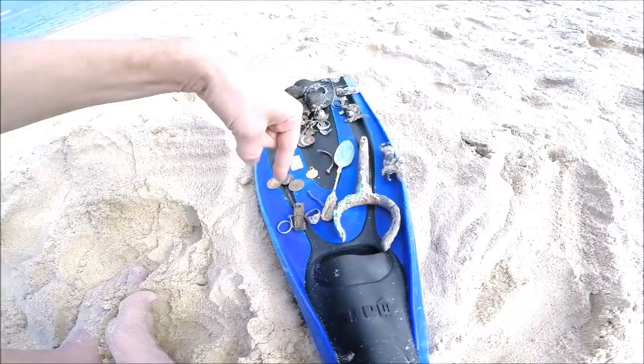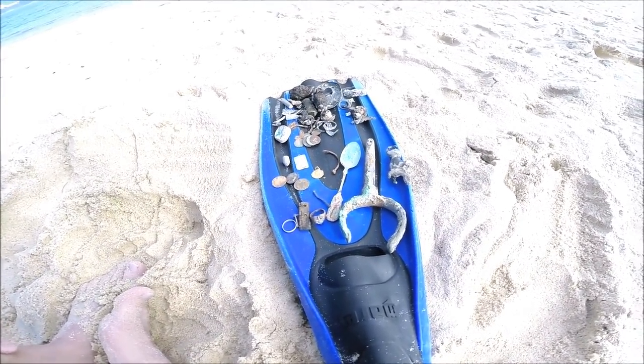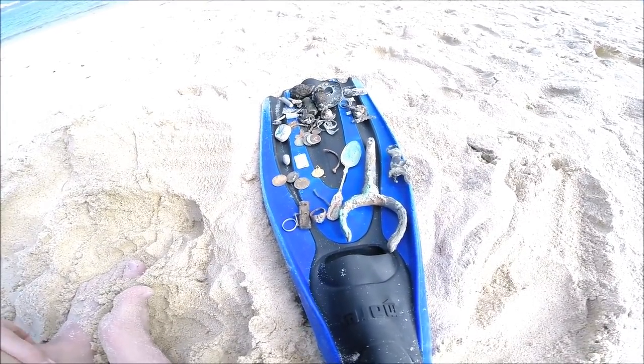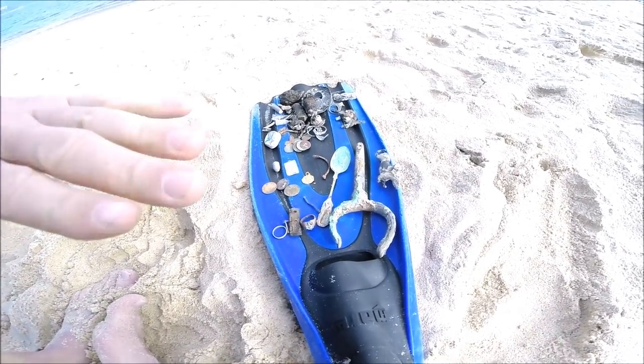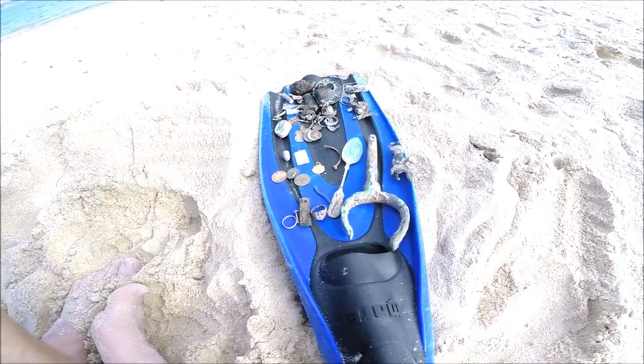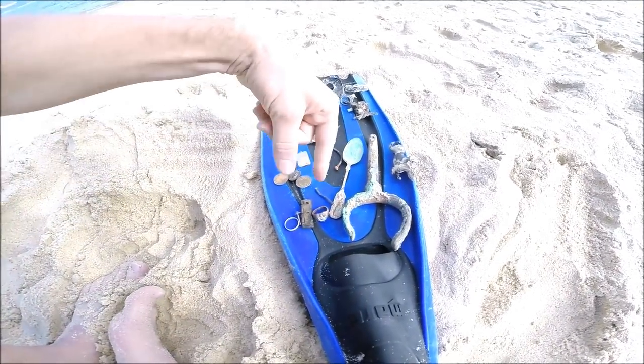These items were all found around 100 meters from the shore, which was very far from the shore, but this area doesn't sink, the bottom doesn't get deep quickly. So these items were all still around 10 to 15 feet deep.